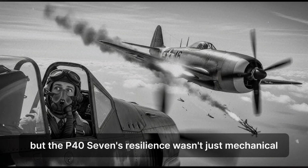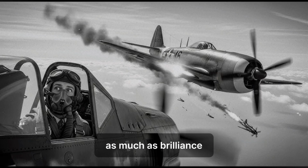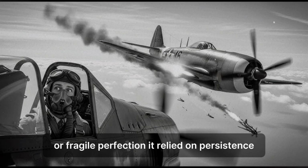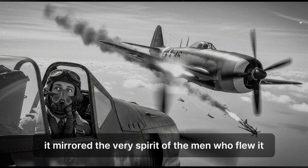But the P-47's resilience wasn't just mechanical. It reflected a mindset, the American belief that winning a war meant endurance as much as brilliance. The Thunderbolt didn't rely on fancy maneuvers or fragile perfection. It relied on persistence, strength, and the ability to take a beating and come back swinging. In that sense, it mirrored the very spirit of the men who flew it.